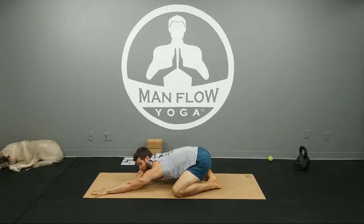So I want to make myself as long as I can from my hands to my hips. So again, I'm going to pull my hips back, and that should feel some stretching in the upper back as well as the chest.